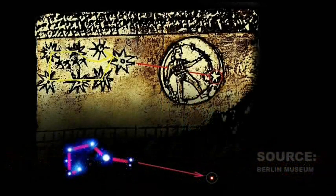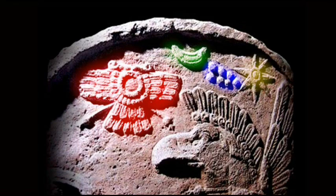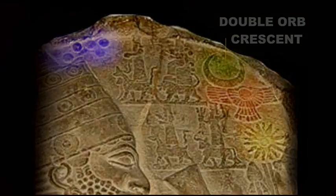Well, Sumerian tablets show a man in a disc that flies in a position where the star is in context with the Pleiades. On Sumerian stelae, you'll see the bird-headed gods like the Egyptians, with the disc that flies, a crescented world, not a moon, in context with the Pleiades.